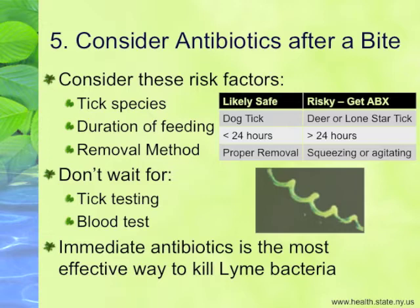So if it was on you for less than 24 hours, then you don't really need to do anything. If it was on for more than 24 hours, then it's possible that it has transmitted Lyme disease to you. So I would urge you to consider preventative antibiotics. You'd have to talk to your doctor and see if your doctor is willing to prescribe it for you.